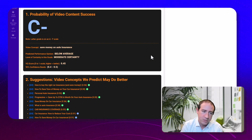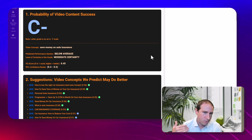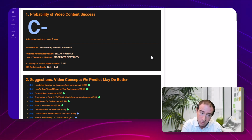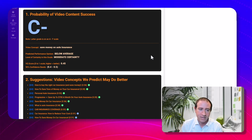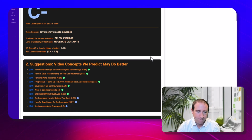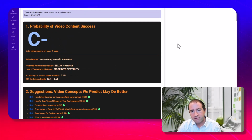The scale is between 0 and 1. 1 means we predict very high ROI, downstream performance. 0 means crickets. This one gets a 0.45 with 90% confidence bands of plus or minus 0.05. So not great. This actually was our V1 of the product.